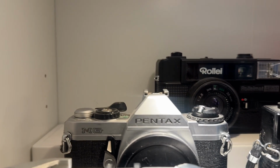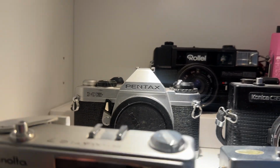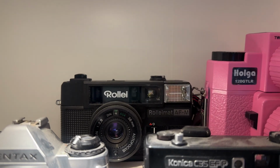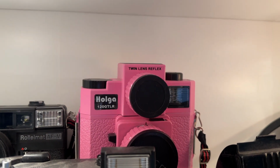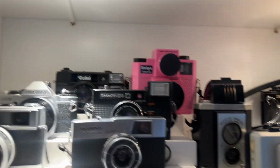And then right here we have the Pentax MG, just a nice little small body camera. Then we have the Rolleimat AFM. And then right here we have the Holga 120 GT-LR. It has the waist-level viewfinder. And then it's not on this shelf.